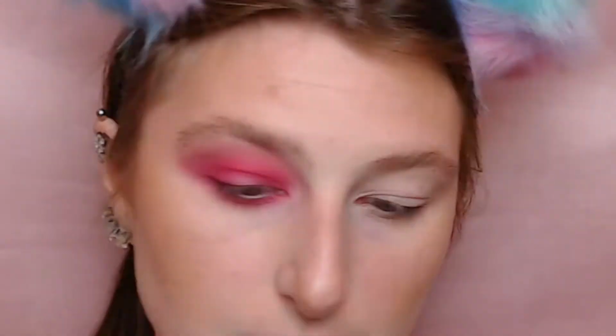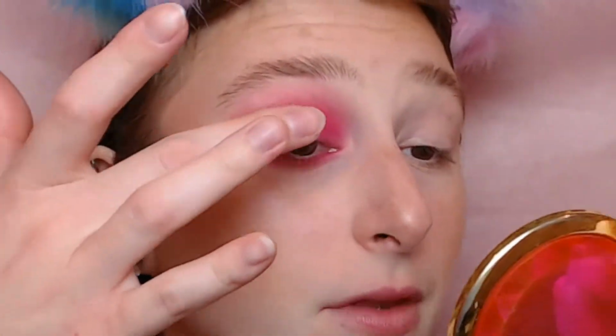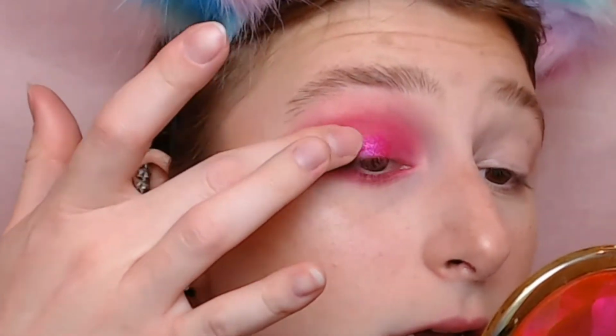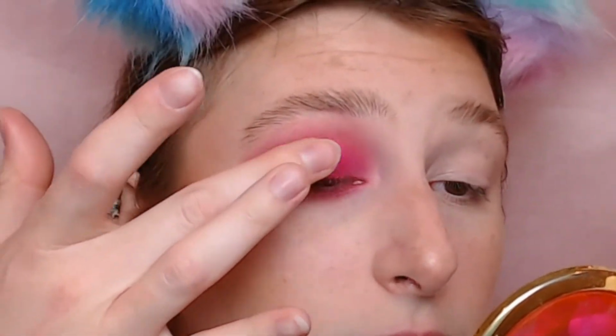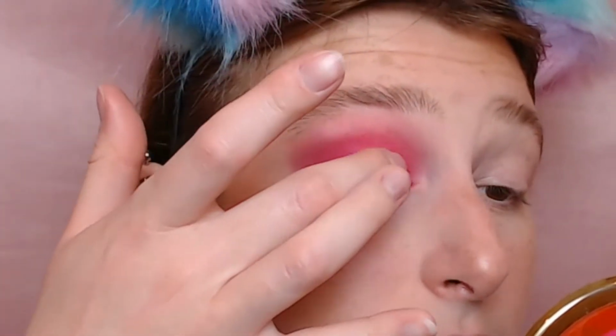I'm going to go in with this ColourPop Super Shock Shadow in the shade Sleep Tight. It is from the big, what is it called? The Vault, the Super Shock Shadow Vault. It's very, very pink, with kind of a purpley duochrome. I'm just going to pack this on. I'll put it on with my finger and just put it on the lid. It's super intense, but I wanted it to be that way. I believe this is also an ultra glitter, so it does have a little bit of fallout, but it has a lot of glitter particles in it as well.